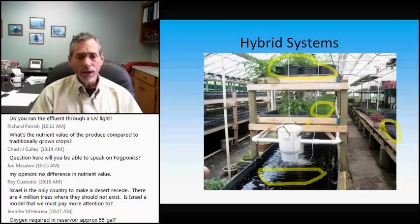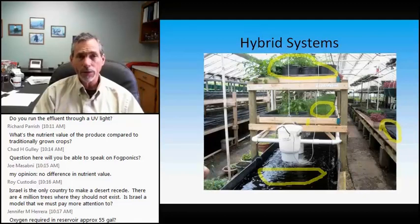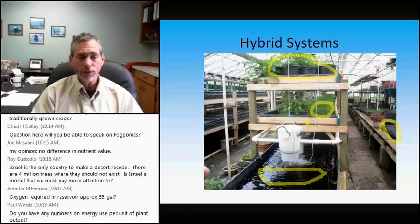Okay, Jennifer's asking about the oxygen required in a reservoir of approximately 55 gallons. There are formulas for that. If you go to the Aquatic Ecosystems website, they will have specific formulas, and some of the papers that I have included as research at the end of the slide presentation also talk about that. It's basically seat of the pants judgment: am I getting enough air within my fish tank to prevent the fish from coming to the surface and gasping for air? If not, you add more air. I hate to say it's that simple.